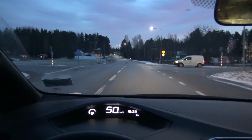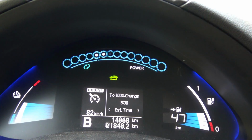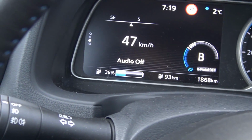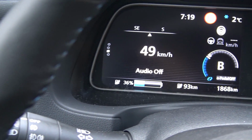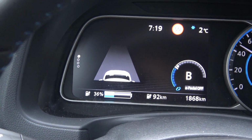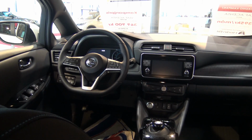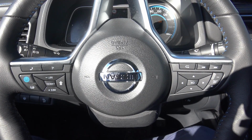Inside the car, the futuristic design that I liked so much from the old LEAF, where I almost felt like driving a spaceship, is completely gone in this car. Now they switched back to the analog speedometer. You can find the digital speedometer also, but you can't put it there as default in the screen. As soon as, for example, you want to start cruising, the digital speedometer disappears. And the car is cluttered by a lot of buttons everywhere. Maybe you get used to that after a while.